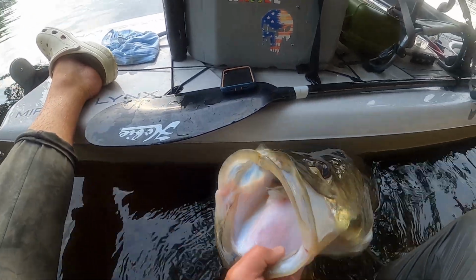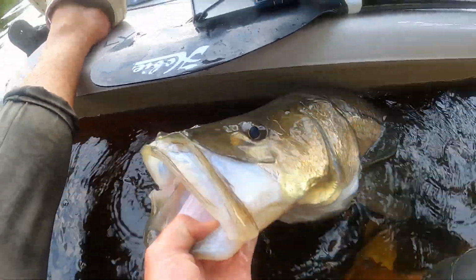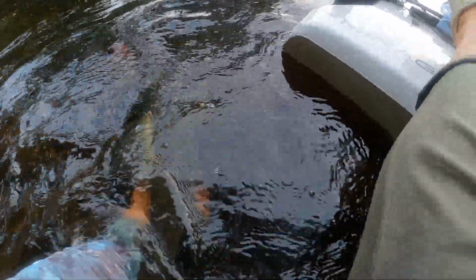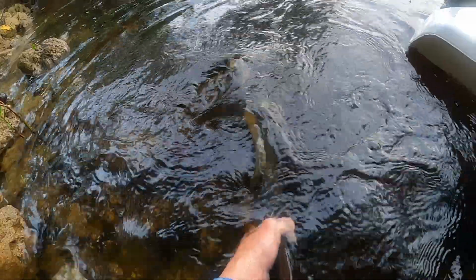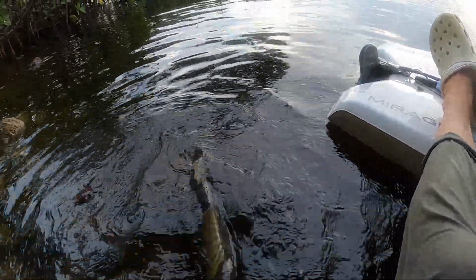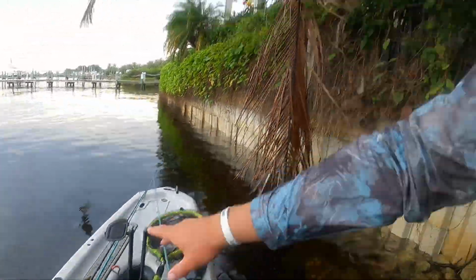Look at that freaking tank, bro. That is just an absolute giant. Look at that fish, man. Oh, we're gonna release this baby. Send her back to the depths, breed, make some more of these beautiful fish. Man, that's a monster. Oh my goodness, dude. That is the biggest snook I've ever seen in person or caught personally. 43 inches. I only go to 40 on my ruler on the kayak, but it was well over that. I'm just gonna call it 43.